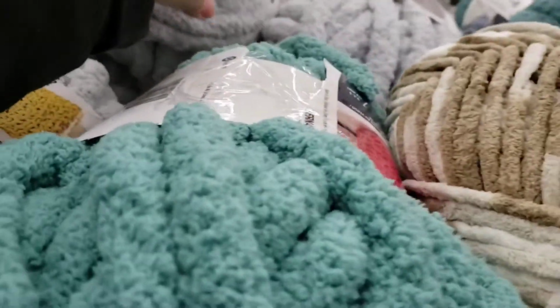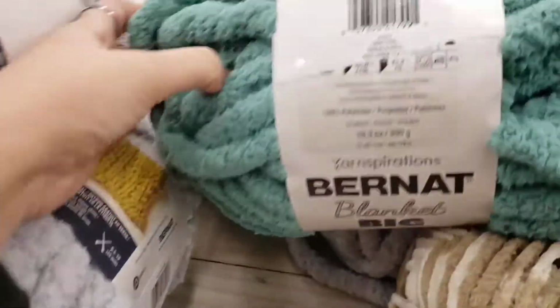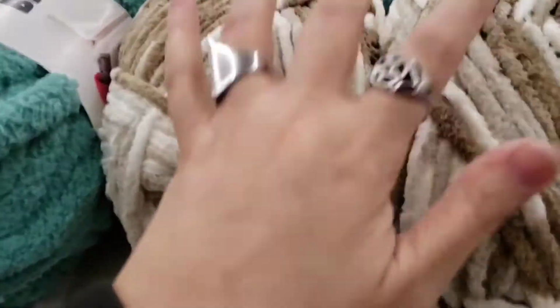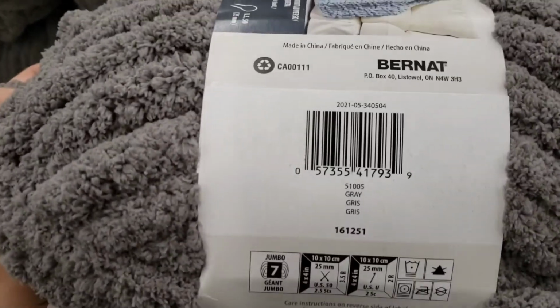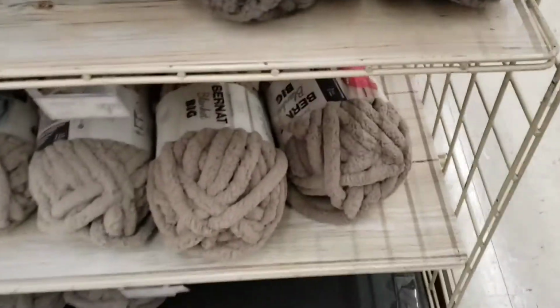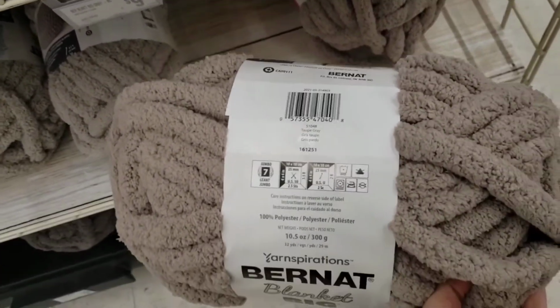So that variegated brown right there is the regular blanket yarn. So that's how much bigger it is. And see how the blanket yarn is missing its label completely. And the one I just picked up there of the big blanket is torn and re-taped on. A lot of their yarn has been roughed up right now. I'm not sure what terrible things this yarn has seen, but a lot of it has been ripped up.